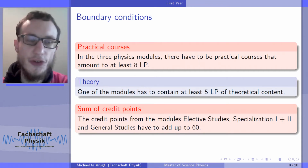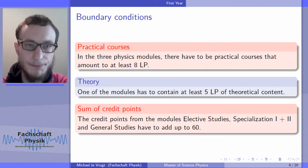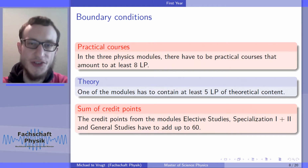Okay, there are certain general requirements. First of all, you have to do at least 8 credit points of practical courses in total.